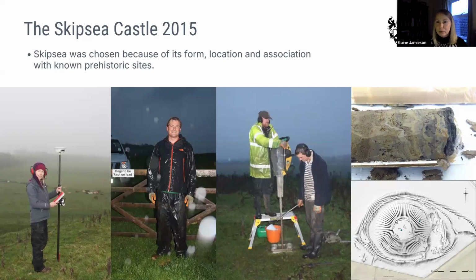So you can see that when we were there, we had typical Yorkshire weather. It was absolutely teeming it down. We had sea fret, and then we had rain for most of the time. So it was a pretty miserable experience for those 2 days that we were there.